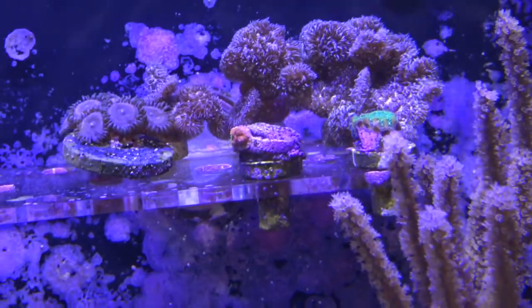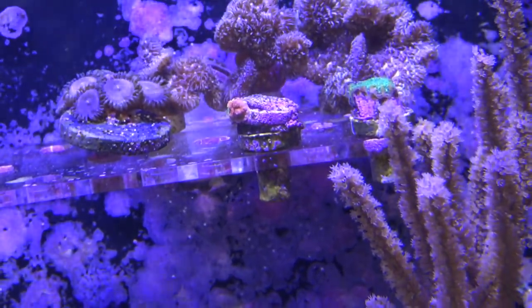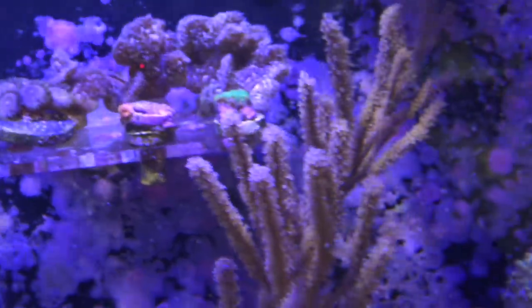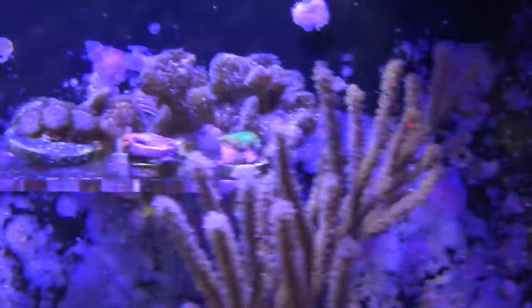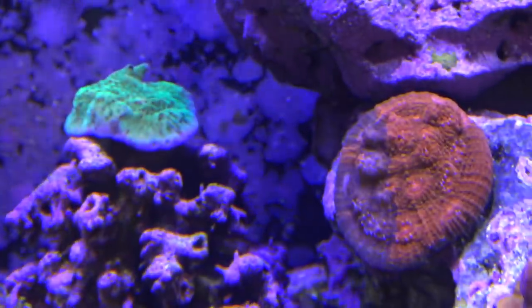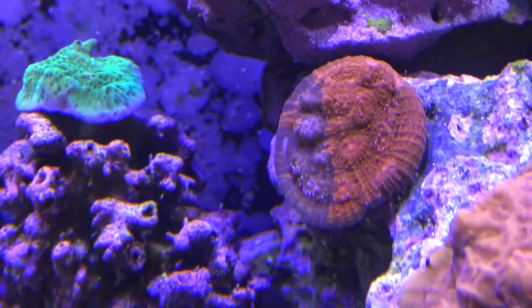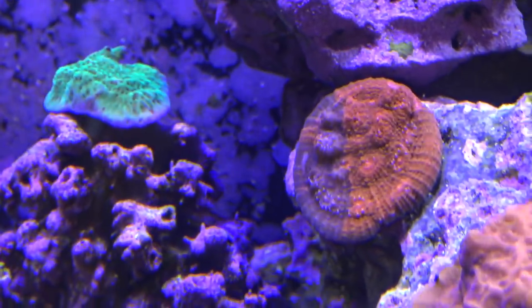Bunch of pieces of pavona back there, and then there's Leptostrea, the green Leptostrea right there. Got to find a spot for him too. Weird coral. He doesn't like, I don't know. He doesn't like low light. He doesn't like high light. It's weird. Here's a two-faced chalice, red, purple, looking great as always, encrusting really nicely.